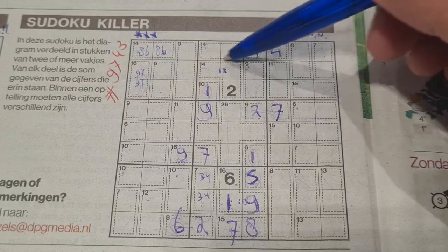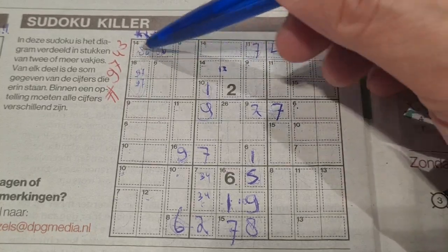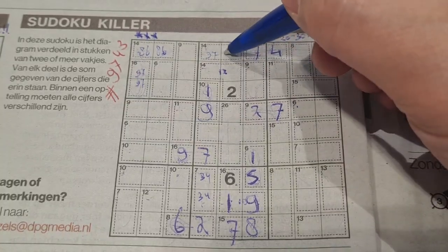There are two combinations for the box of 14: 8 and the 6, and the 9 and the 7. Well, the 8 and the 6 is already used in the first row, so I cannot place the 8 and the 6 here. It should be the 9 and the 7.